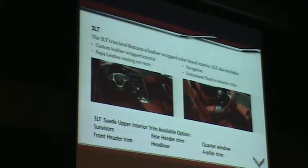And there's also an extra option you can get on the 3LT, which is something new. Again, not wanting to have any excuses with any sports car in any class. It's a suede wrapped upper interior trim. This wraps all the upper surfaces like the headliner, the visors, the A-pillar, around the quarter windows, wraps all that in suede. So it's really, I call it the frosting on the cake option. You really get a very luxurious interior with that option that's available on the 3LT.